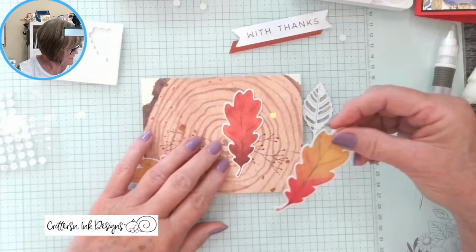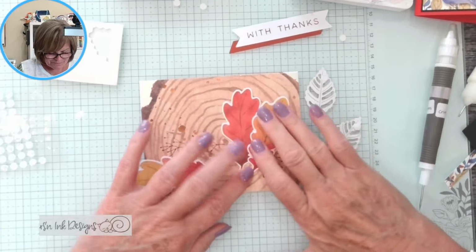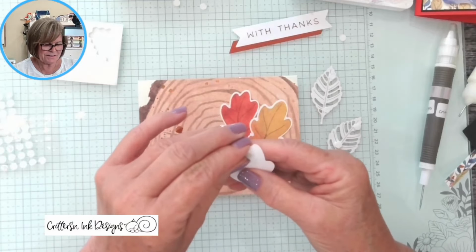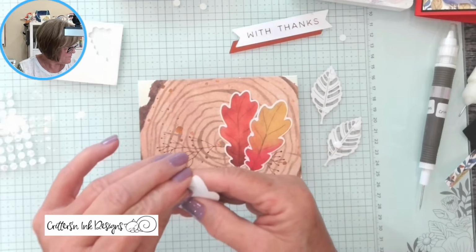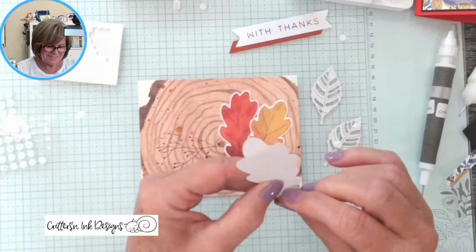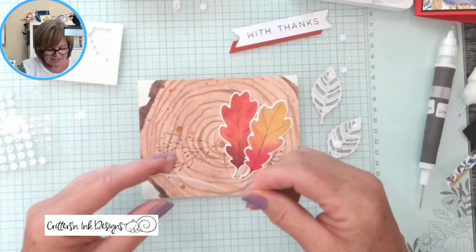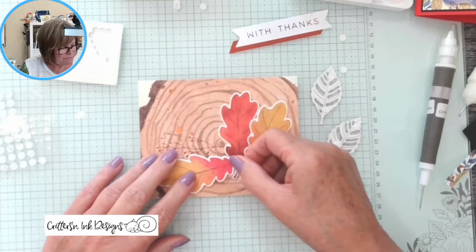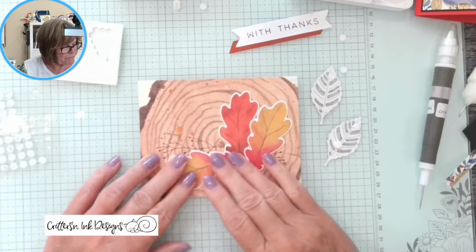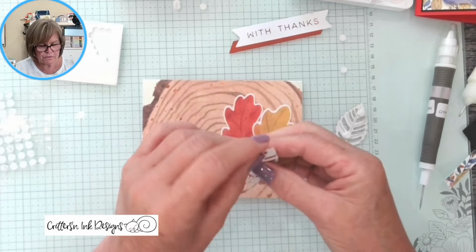You having fun over there? Yep. What a beautiful day it is today. Oh my goodness, you need print dividers. No, I don't. Taking away all my fun. I know. All right, so this is going to go like this. And then, let's see, this one is going to go.